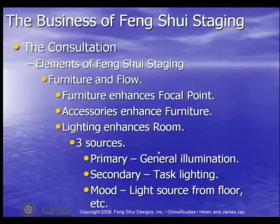Lighting enhances everything. When we're looking at lighting, we want to look at three sources. It's great if you can get three sources of lighting into each room, especially the important rooms: living room, kitchen, master bedroom, bath. So we have what we call primary lighting. That's general illumination, like an overhead light that really lights up the whole space.